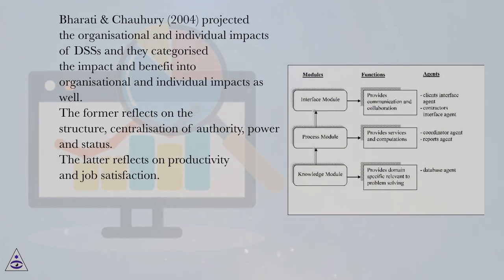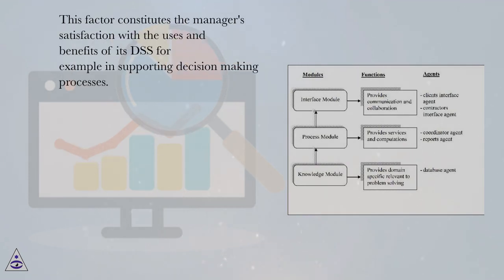Baradi and Chowdhury, 2004, projected the organizational and individual impacts of DSSs, and they categorized the impact and benefit into organizational and individual impacts as well. The former reflects on the structure, centralization of authority, power and status. The latter reflects on productivity and job satisfaction. This factor constitutes the manager's satisfaction with the uses and benefits of its DSS, for example, in supporting decision-making processes.